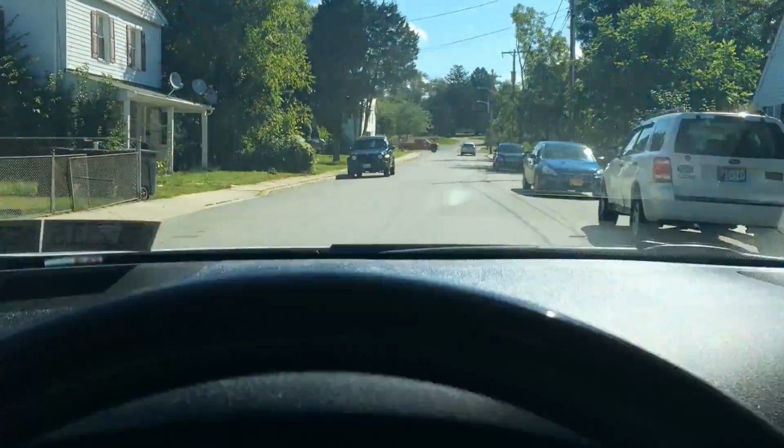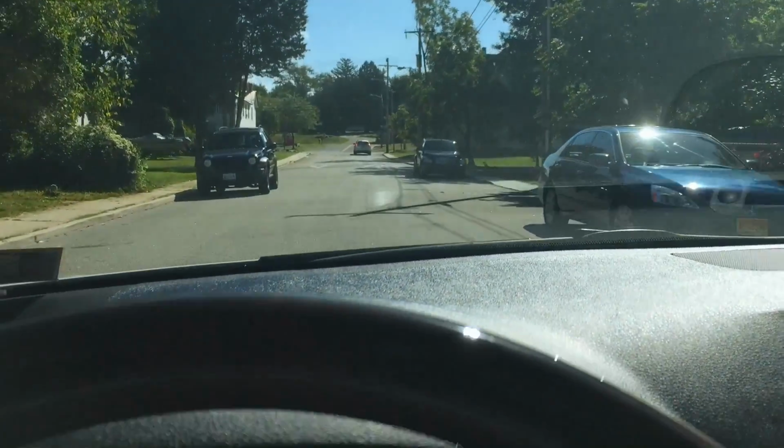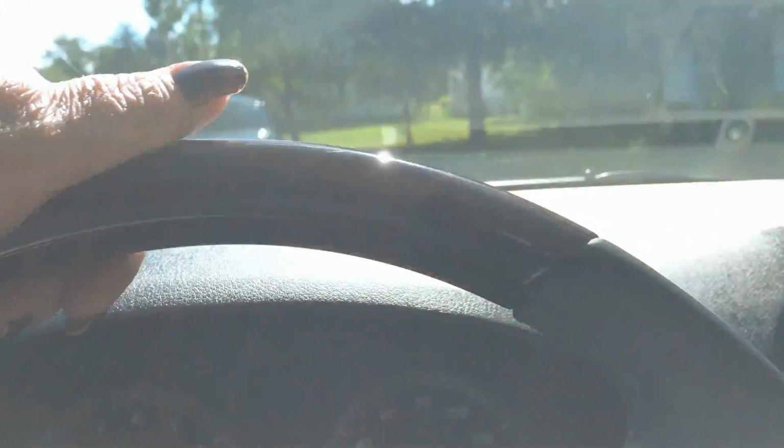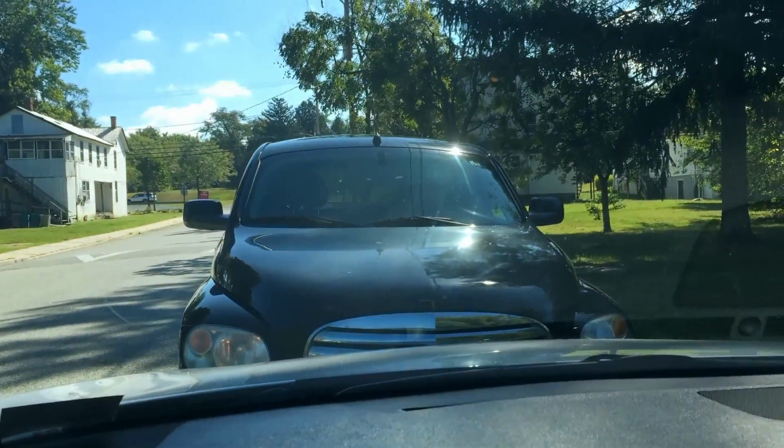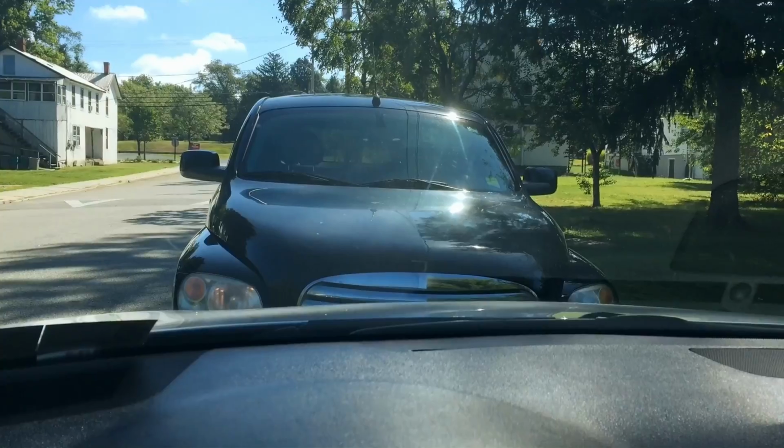So this is my street, and this is my house right here. I just thought I'd show you my house. Oh, are you interested? No. Well, that's my old car that I love. I'm giving it to Becky. It's the HHR. Her name is Witch Hazel.